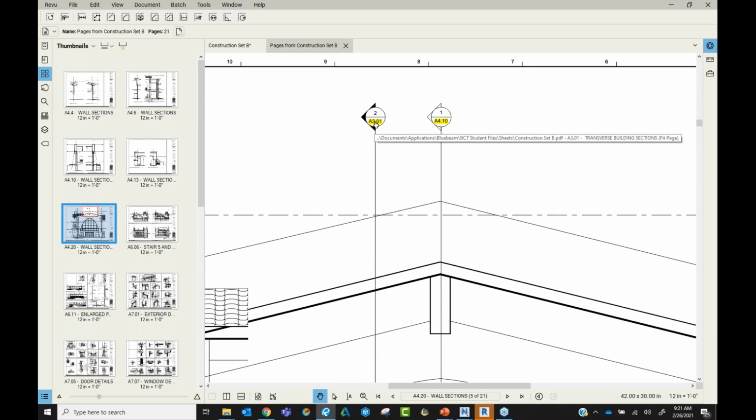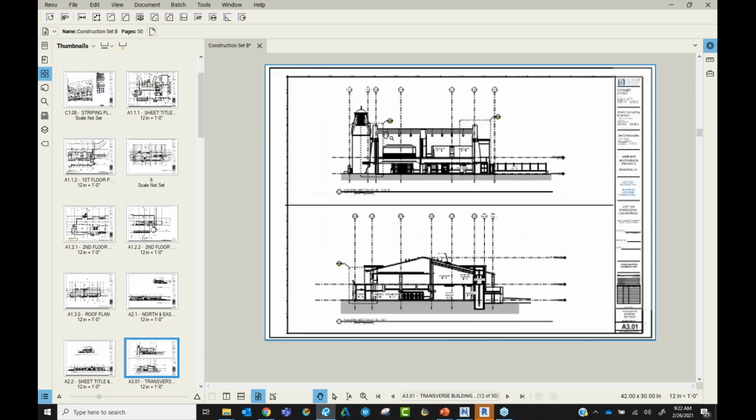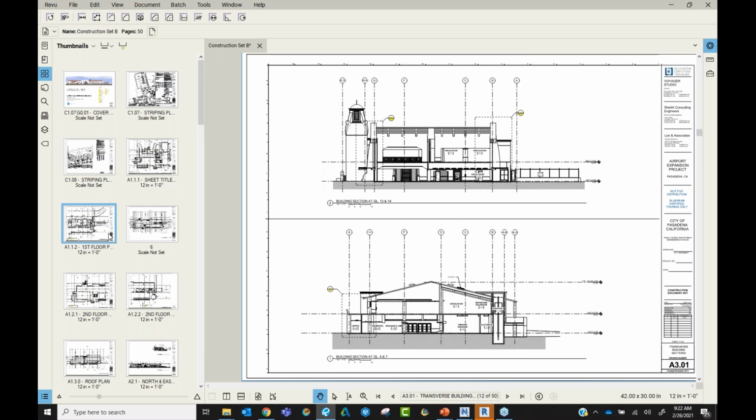Here's A 3.01 just to kind of prove that. And there it is. It opens up right into that construction set B. So those hyperlinks do stay, and they will give us, again, that capability to navigate back to the original document.